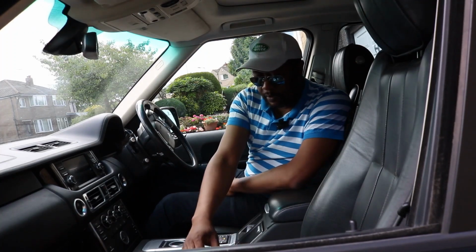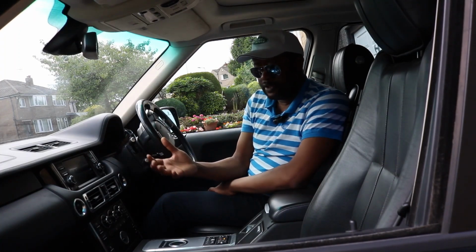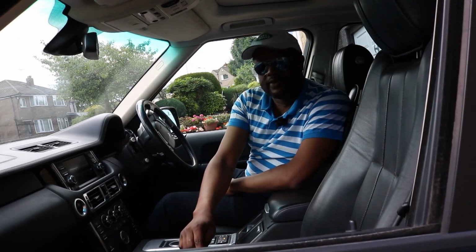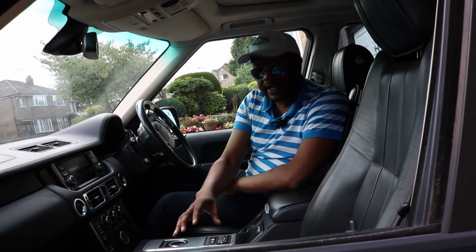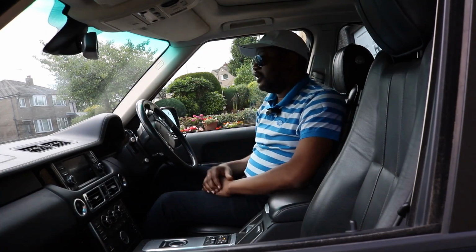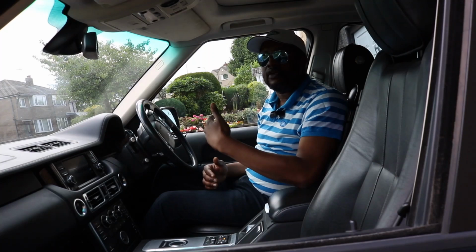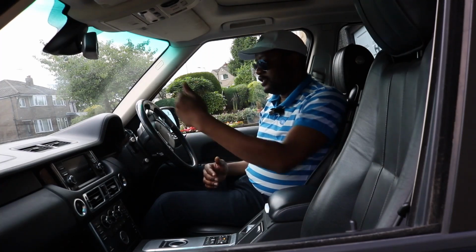These are the seats you want if you've got a young family as well. So if you've got young children, you don't want the cooled seats because you're just going to get crumbs in there, you're going to get a load of dirt in there. And if I'm completely honest, the heated and cooled seats look much worse 10 years later.